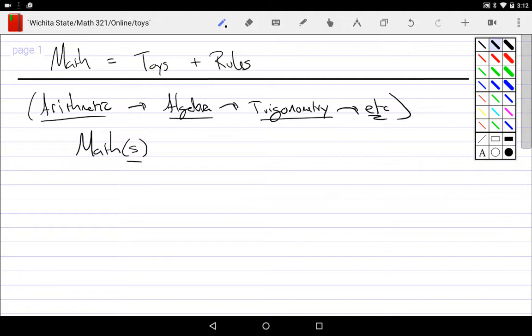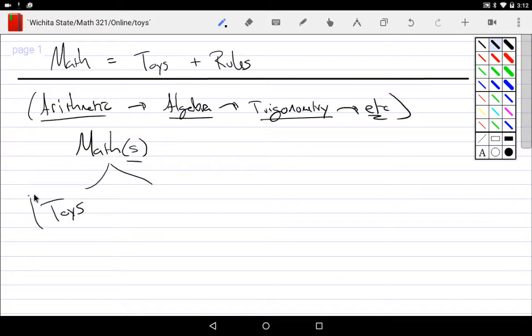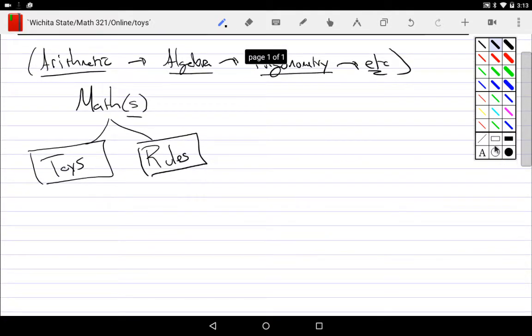There are many things that you're working with, but in the end, all of these mathematics are made up of what I like to call toys, or really just simply the objects that you're interested in, and then the rules of how you play the game. And if we would go into, say, arithmetic, let's take an example from my life.